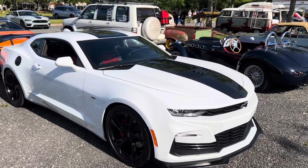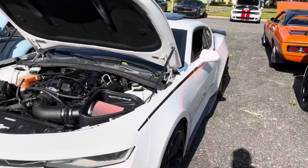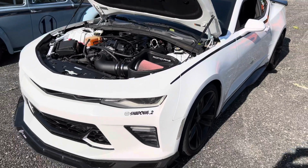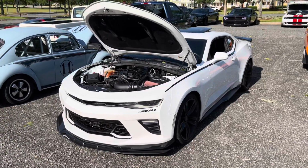It's a cool Camaro SS. There's another one over here. Let's get this car in frame, maybe. There you go.